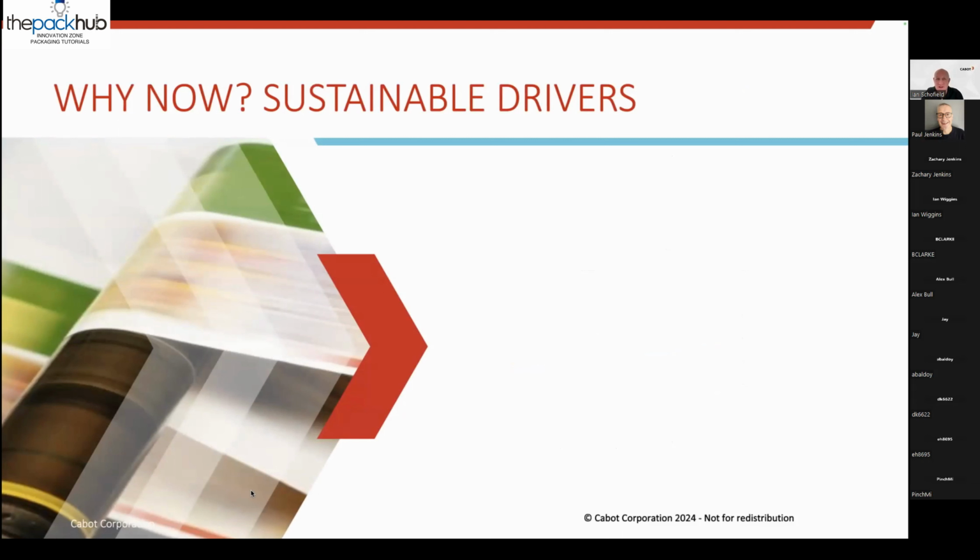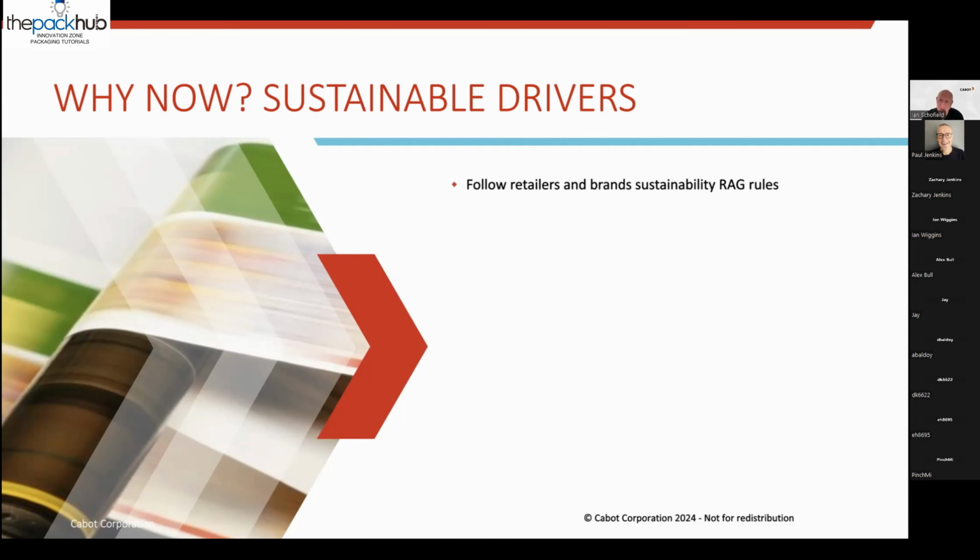So what are some of the sustainable drivers that affect what's going to happen on digital, and why water-based? These are all things you're probably well aware of, but it's important for you to get a grip of them. A lot of retailers have got red, amber and green rules of things you can and cannot use, so obviously we have to follow all those rules. It's important, as they get, and this is click and brick facilities, that we follow all those rules in whatever we're doing, including what we're doing on water-based digital.